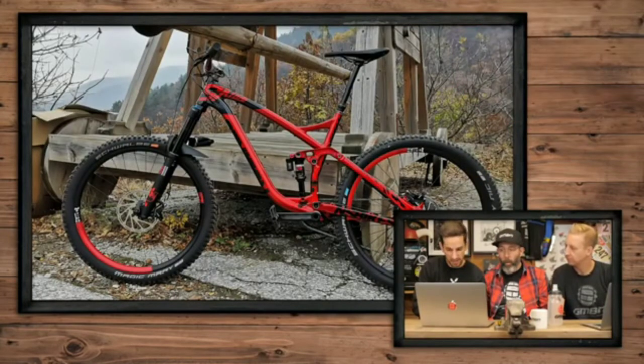Ooh. Oh, what is that? It's an NS, isn't it? NS Snab 160. Pretty. Hey, NS do a really good job of their graphics, don't they? That's good. That's cool. Sort of black clean front end. Ivan in Bulgaria. It's nice.